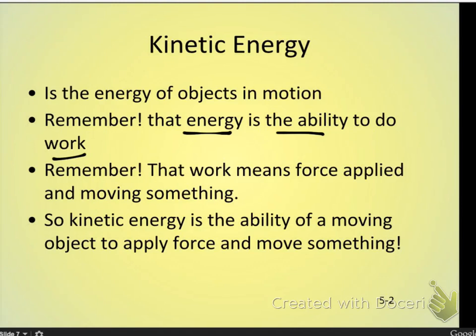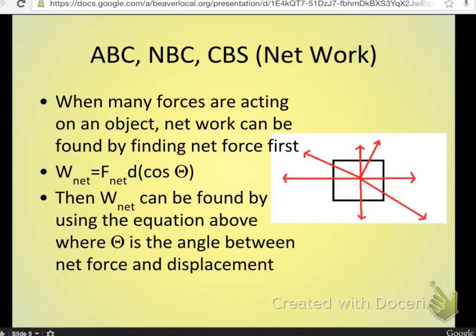Wait, that says A, B. Okay, we did skip a slide, and it's one of my favorite bad jokes. Network. ABC, NBC, CBS, CNN, Fox, you take your pick, they're all networks.